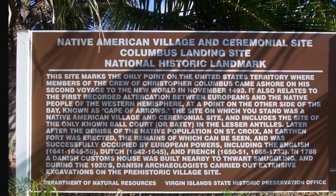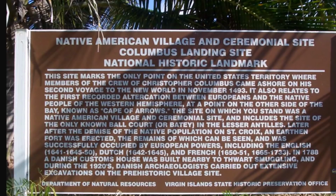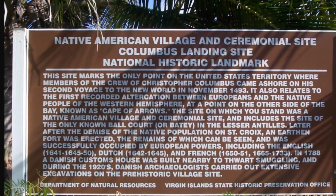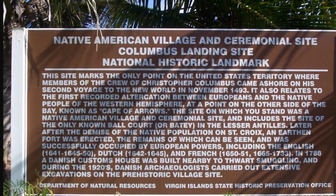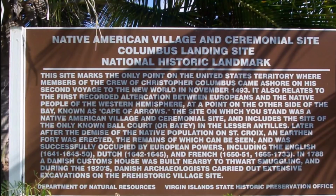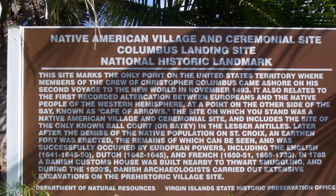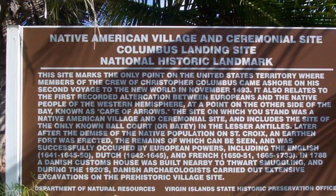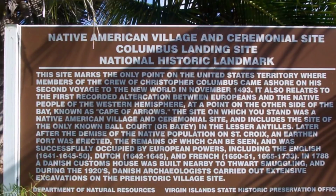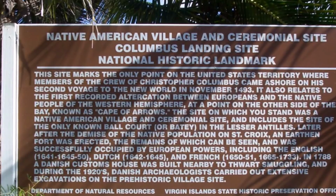Here's a sign located right down here where I showed you on Google Earth. It says this site marks the only point on United States territory where members of the crew of Christopher Columbus came ashore on a second voyage to the New World in November 1493. It also relates to the first recorded altercation between Europeans and the native people of the Western Hemisphere at a point on the other side of the bay known as the Cape of Arrows. The site on which you stand was a Native American village and ceremonial site and includes the site of the only known Ballcourt in the Lesser Antilles.